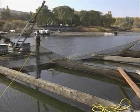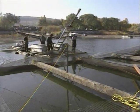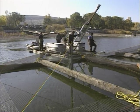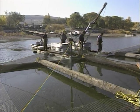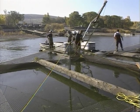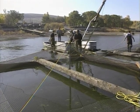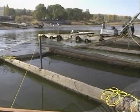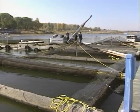This is our third year. This is the start of the third season. The first season we had 60,000 trout, and then last year we got 80,000, and now this year we've got our permits all in line, and we're going to get 160,000. So this is our third season of doing it. It's worked out really well. We had a better growth rate than anybody else in our area.